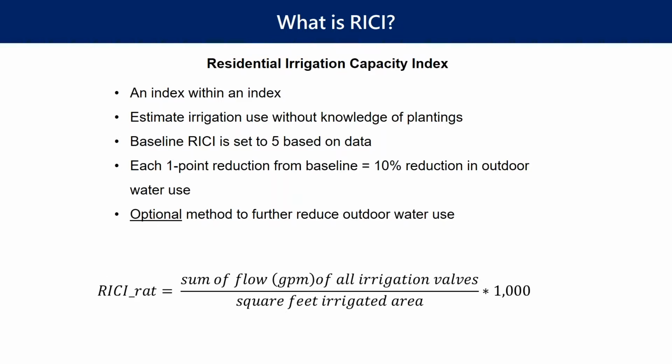So for our purposes, each 1-point reduction from that baseline is equivalent to about a 10% reduction in outdoor water use. Now, RICI is an optional method. It's not required to get a HERS H2O score, but if a builder wanted to do it, it is fairly straightforward, and I believe that with some training, raters will be able to do the test to actually determine what the flow is.